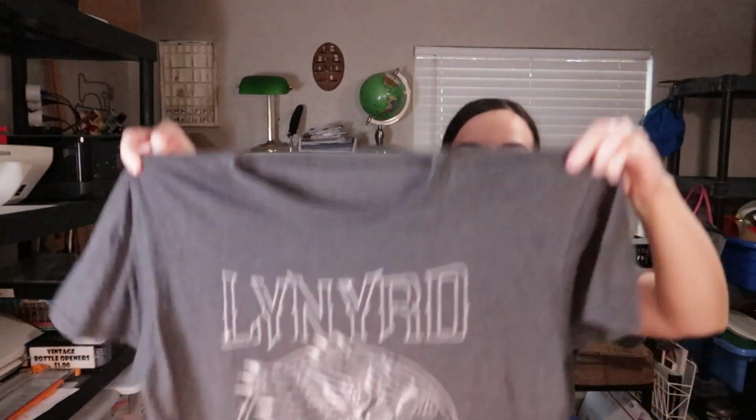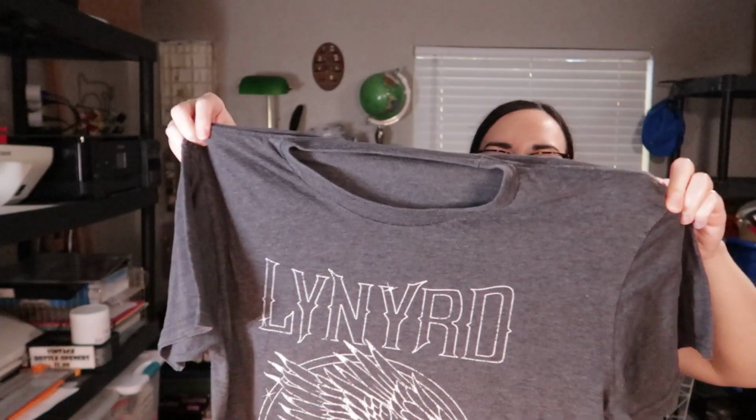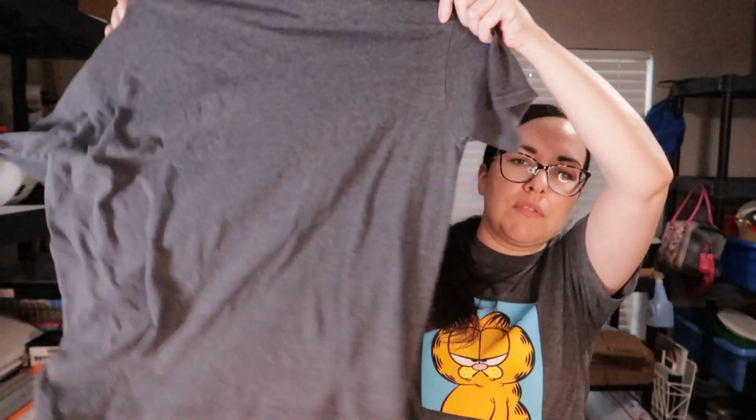I found this random gray Lynyrd Skynyrd t-shirt. The graphic is a little bit cracked, but it kind of goes with it. It's missing a tag, and it doesn't have a printed tag that I could tell. I don't think so, so I don't know. I thought maybe someone who's a fan might want that.